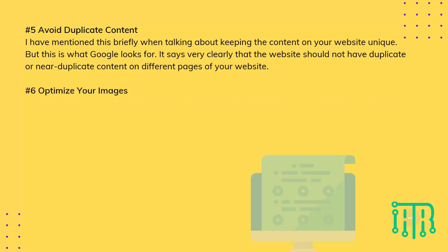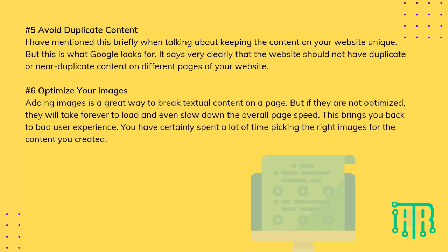Number 6. Optimize your images. Adding images is a great way to break textual content on a page, but if they are not optimized, they will take forever to load and even slow down the overall page speed. This brings you back to bad user experience. You have certainly spent a lot of time picking the right images for the content you created.